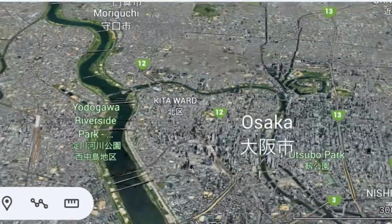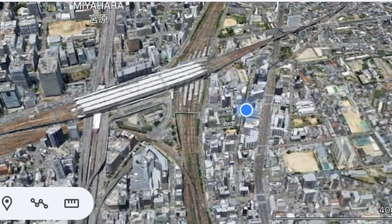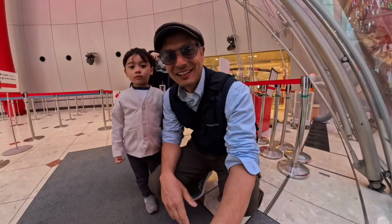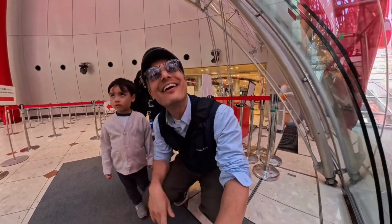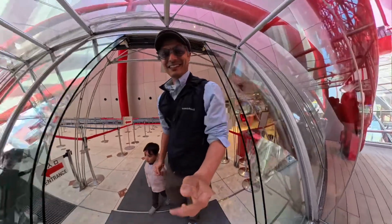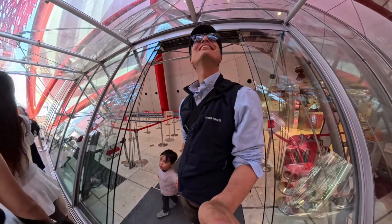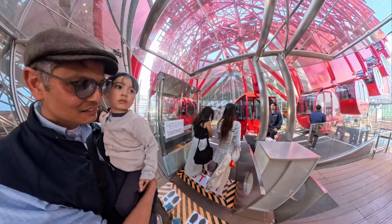So nice that yesterday, my son and I went to the Ferris wheel. Do you guys know the Ferris wheel there? I could show you just a little bit of this. The HEP 5 building, which is the Hankyu Entertainment building, has this Ferris wheel. Have you guys ever been on this? Look at my son. He's so scared to get on this. But eventually we got on there.